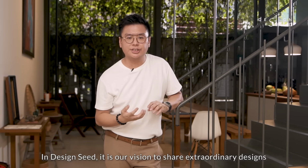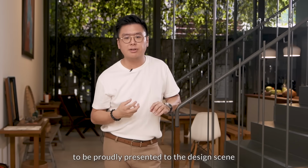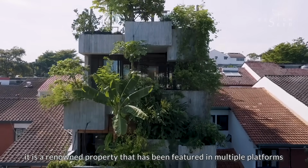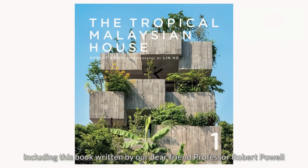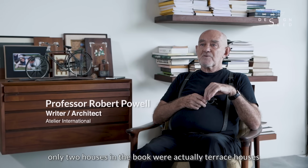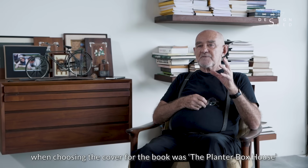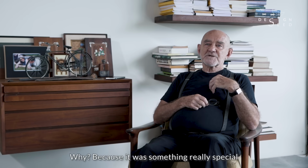In Design Seed, it is our vision to share extraordinary designs, bringing undiscovered amazing architecture around Malaysia to be proudly presented to the design scene. However, the Planter Box House isn't an undiscovered gem. It is a renowned property that has been featured in multiple platforms, including this book written by our dear friend Professor Robert Powell. Most of them were landed property. Only 2 houses in the book were actually terrace houses. But the one that stood out from all the others when choosing a cover for the book was the Planter Box House. Why? Because it was something really special.